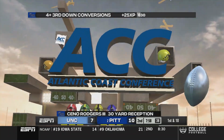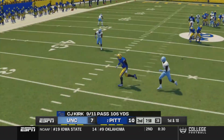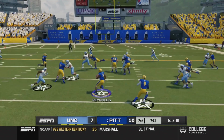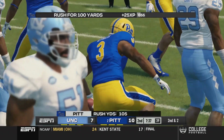Sino Rogers lays out for that one and hauls it in, and C-Note already over 100 all-purpose yards on the day after that huge run, and now his 2nd grab getting him to 48 yards, and that's a 30-yard grab there by the Madeira monster. Great grab there from Sino.